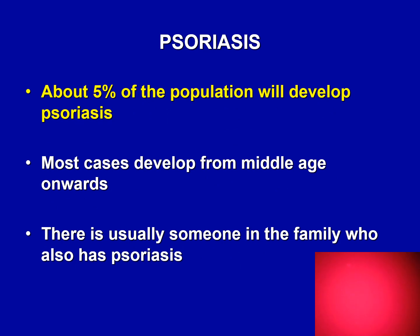Psoriasis develops in about 5% of the population, and most cases develop from middle age onwards. It is uncommon in children. Usually there is someone in the family who has psoriasis.